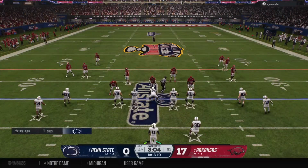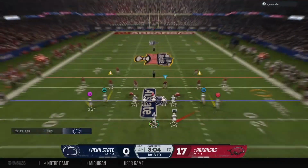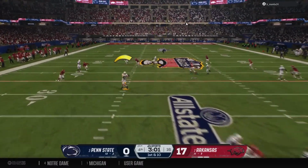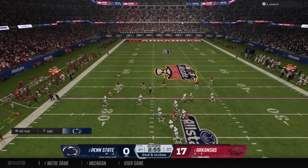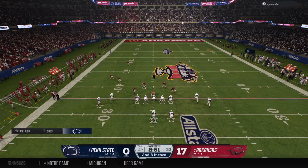And the Penn State offense comes back on the field. The last time they were stopped on 4th and goal. Rolled the dice, came up empty. Can they get it going again here? Quarterback finds an open target on the left side. Really solid 1st down gain. He's just short of the marker, so maybe a chance here to take a downfield shot.